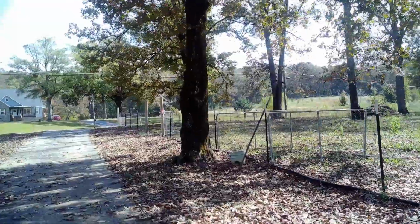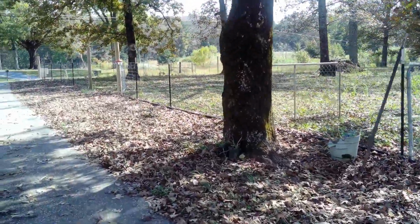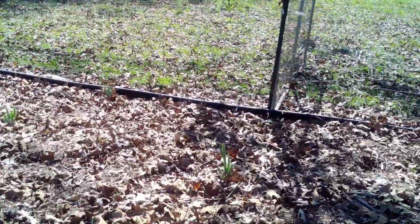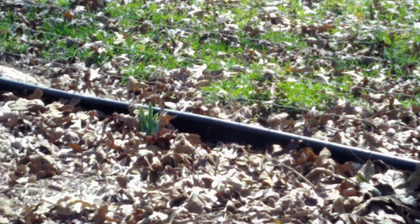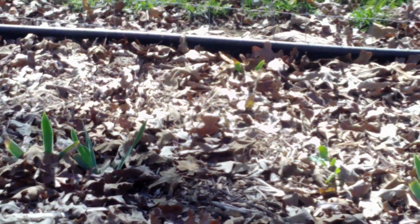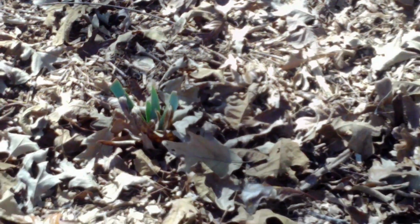Alright, we planted irises a while back. Let me give you an update on those. Hopefully Scout will stop barking. Alright, here we go. So, look at these irises. They are coming up. They are looking very good. These will look wonderful next year. Next year these will be doing great.